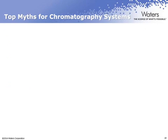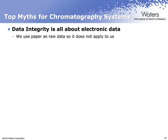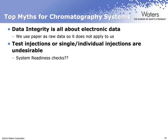So I'm going to walk through a number of what I've called myths about chromatography systems and data integrity. These are really my view on a number of questions that I've been asked, and my personal view about why I think they could be addressed or how they could be addressed. I'm going to talk about electronic data and its use versus paper data. I know a number of companies are still defining paper as their raw data and don't believe that data integrity is an issue. I'm going to talk about test injections or single injections and the role of those tests, and again, my belief that these are absolutely good scientific laboratory controls.